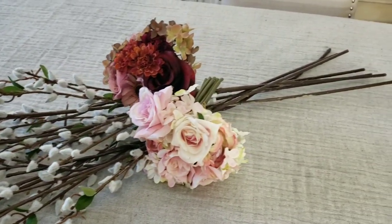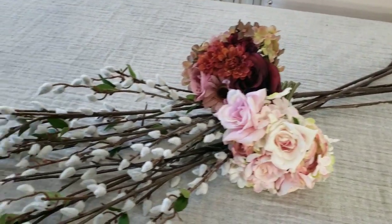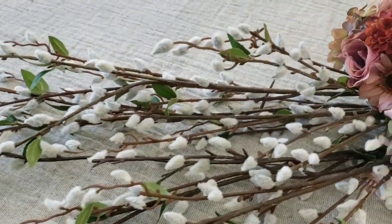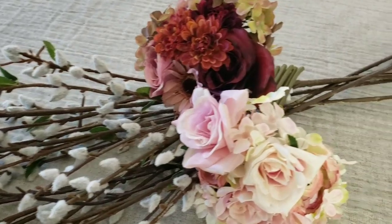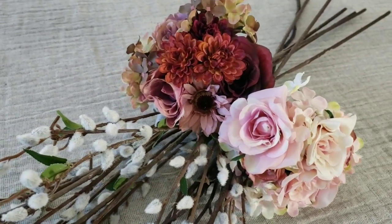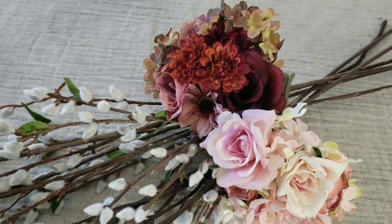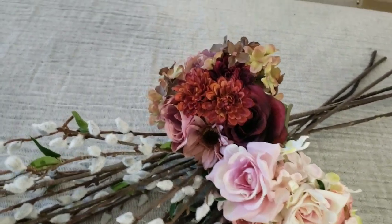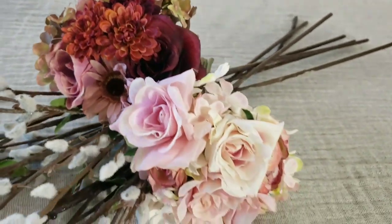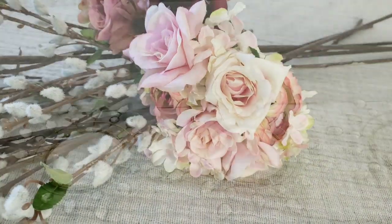Okay, so this next bunch came from Michael's. The Pussy Willow was $6, 60% off, and then both arrangements were $10, but with the discounts, they both came to $5. Now the darker one is from fall, and then the lighter one is from summer.